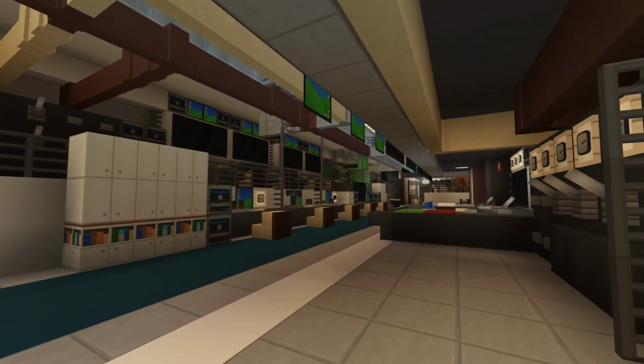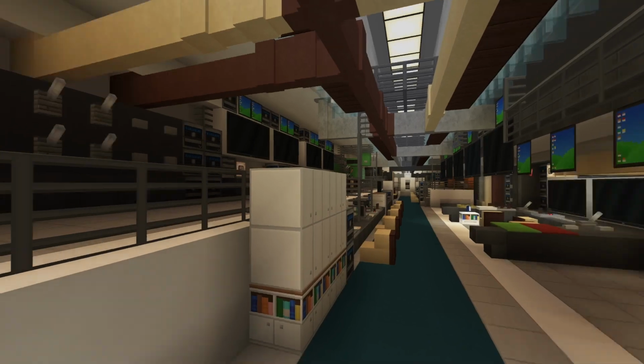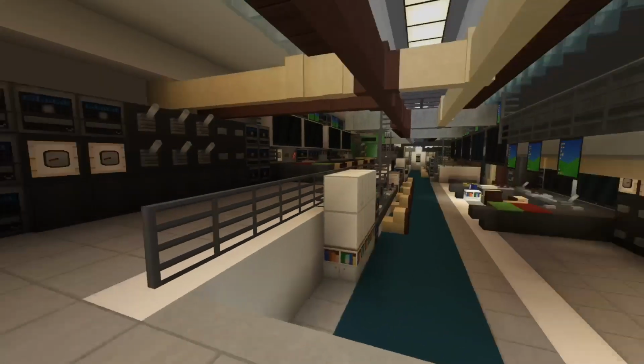Now this is going to take an entirely different aesthetic compared to what's up top, because when you take a look at this, it feels like we should be in an entirely different portion of the train. Now let me step back right here real quick.